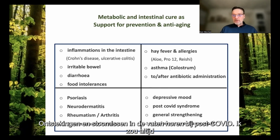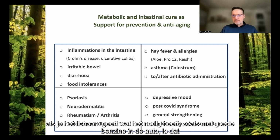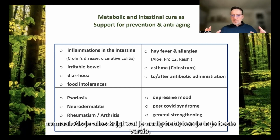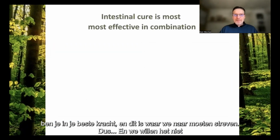I would always recommend doing a cure like that, or for general strengthening or for performance enhancement. If you give the body what it needs, like good gasoline in the car, that's quite a normal thing. If you get everything you need, you are in your best version, you are in your best power. And this is what we should aim for.